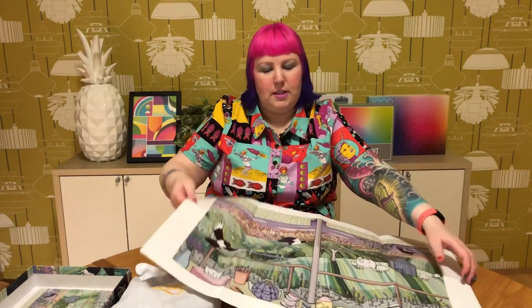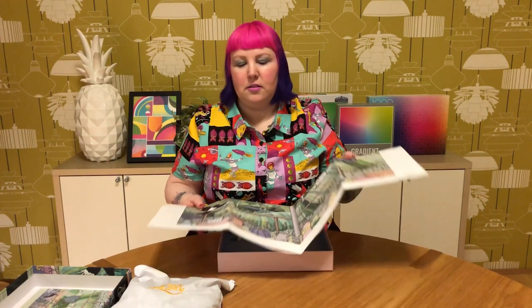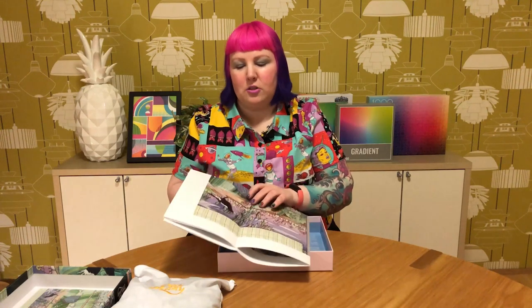Okay, let me try and fold this up. And actually something to note, in the first two collections, like I did mention, they do try to make their puzzles educational.